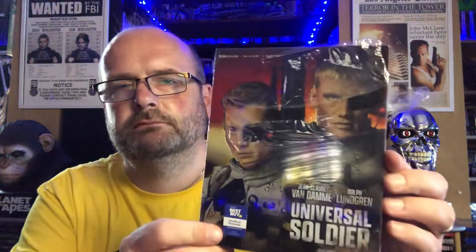So, first up, we have a Universal Soldier. Best Buy exclusive Universal Soldier. Fantastic. Okay, it's already half open for me, but I'm going to do an opening for that one separately. Then we have here a Steelbook for National Lampoon's Vacation. Now over here we did get the special collector set, and I thought it was way overpriced for what you got with it. I'll open this one now.